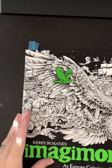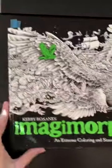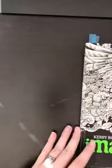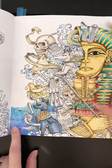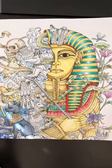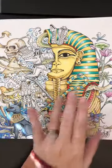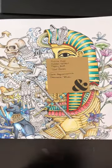So these were some older pictures that I had done, but not as old as some of these. This was my original one. I have two of the Imagimorphias, because again, I'm crazy. This is all Inktense, but I screwed up right down here. I may go in with a black Posca and just do that. I like how this was turning out. It's looking really good. I love Egyptian. But I was smart and put down what I was using.